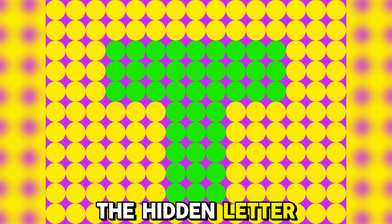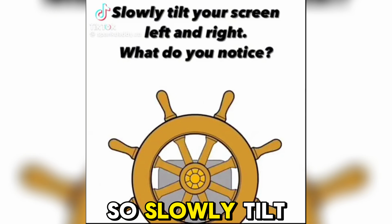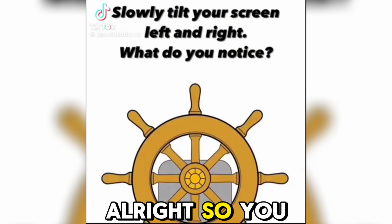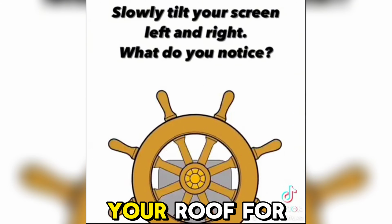Alright, so guys, the hidden letter in the photo was actually the letter T. Who got this right? Okay, we have a video optical illusion. 99% of people fail this challenge. So slowly tilt your screen left and right. What do you notice? Alright, so you guys, your screen should be moving and everything around you should be warping and moving super funny. Stare at your wall or even your roof for this to work.